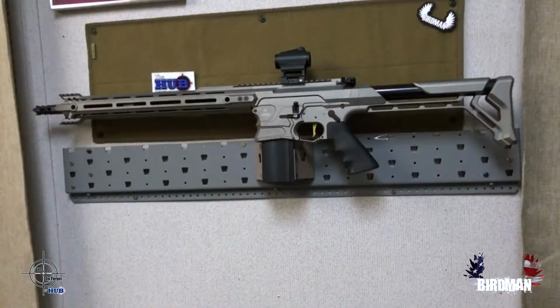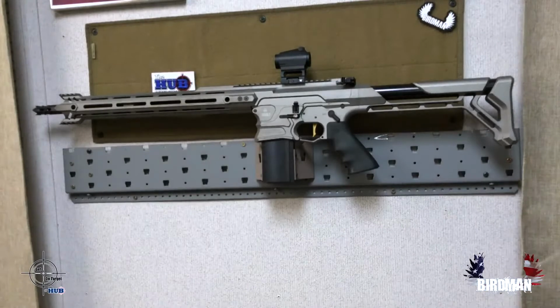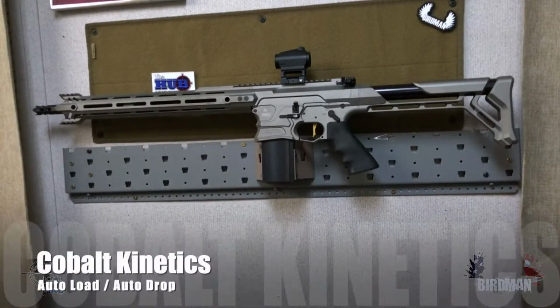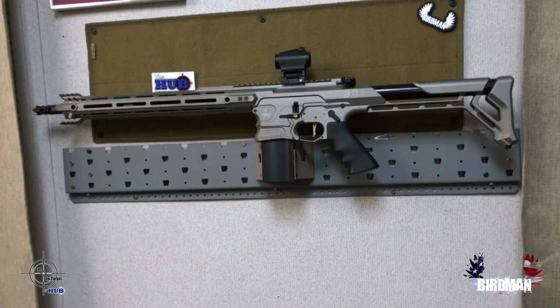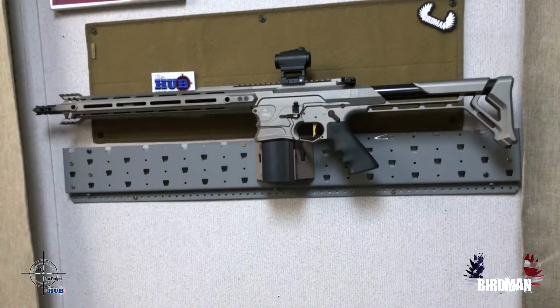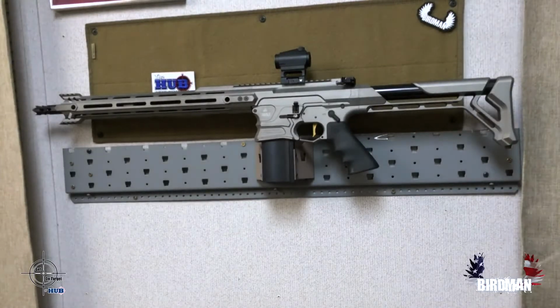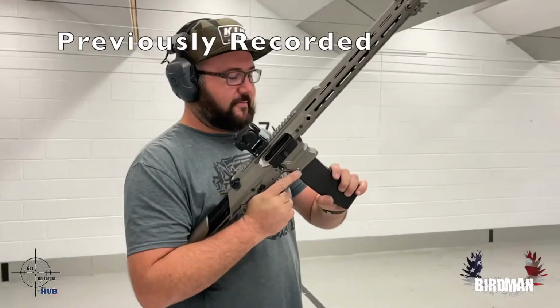It's another gun. Hey, look, check out that gun. So, check out that rifle. That is a Cobalt Kinetics. The company actually went out of business and is back with a new owner now, so a different look than the rifle we have in front of you. But it's a super cool rifle in itself because this gun auto loads and auto drops the magazine. So what does that mean? Well, watch this video.